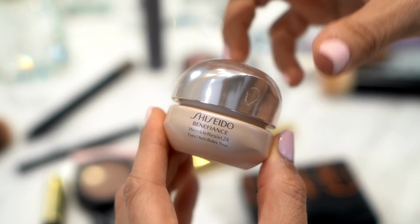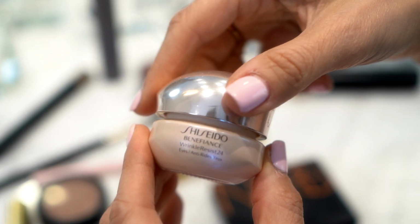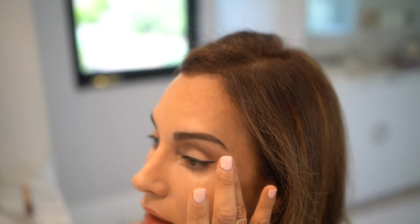So at the very end, what I did was I applied my Shiseido eye cream over my concealer. This is the antithesis of what you guys have learned your entire lives, that you put eye cream before you do makeup. I put a little bit of eye cream before, but really the trick is to put the eye cream after you're done with your entire makeup routine. As you can see, this is a huge difference.